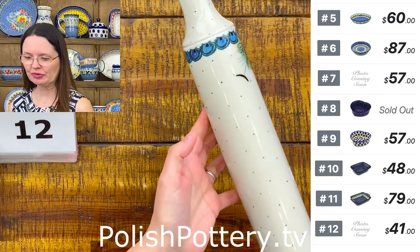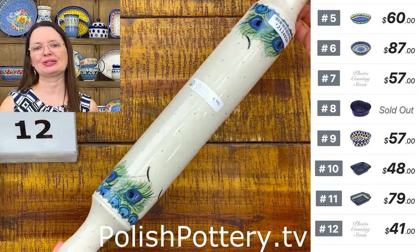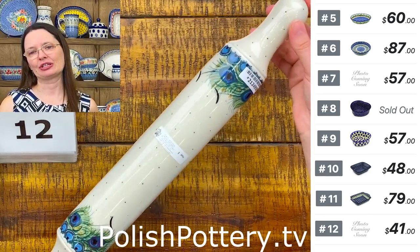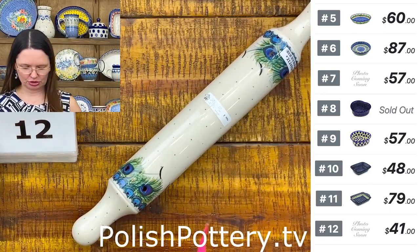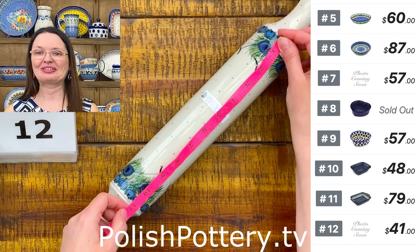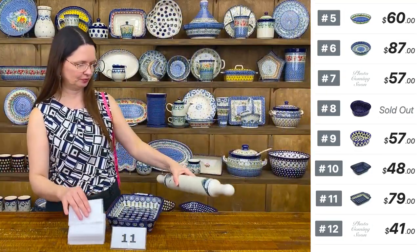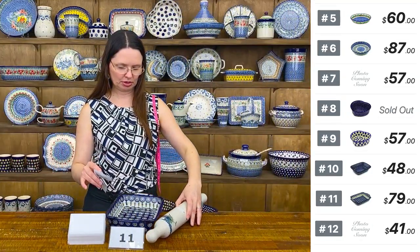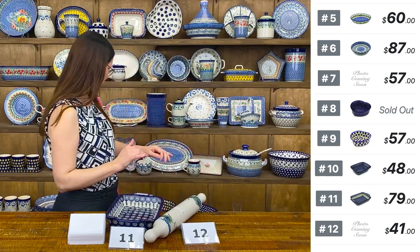$41. They are 18 inches long because they are the longest rolling pins from Ceramika Artystyczna. They are 18 inches long, and the flat surface for rolling out the dough is, I don't remember, 11 inches long. So that's number 12. Just don't move, stay with me.